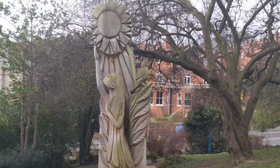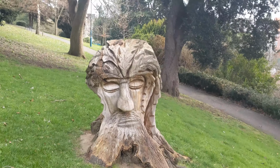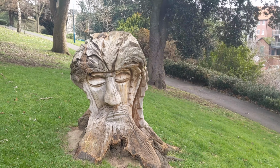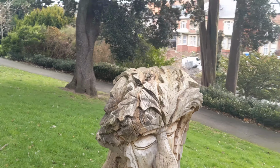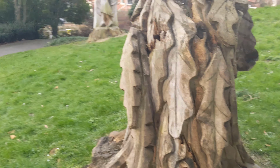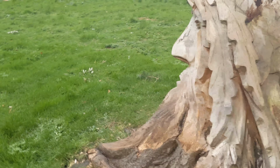Now I'm going to turn round, and there's this one, which is a head, almost a green man type thing. The hair is leaves, and that's another wonderful carving. I'm not sure who's done these, but I do intend to find out. It's just an amazing expression.